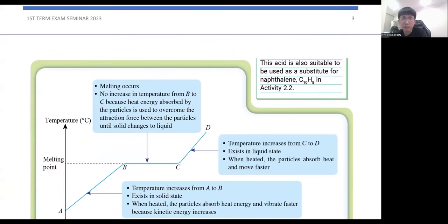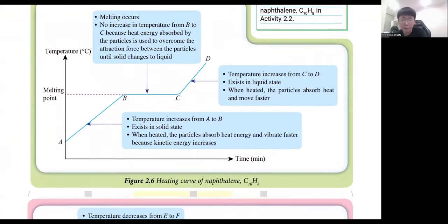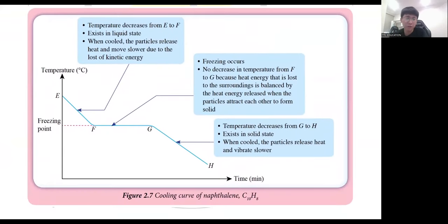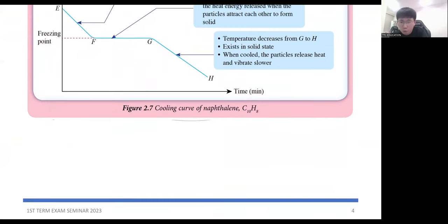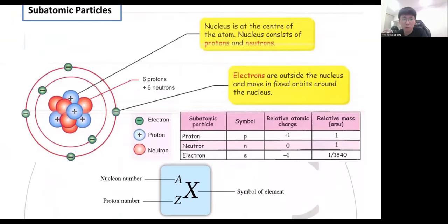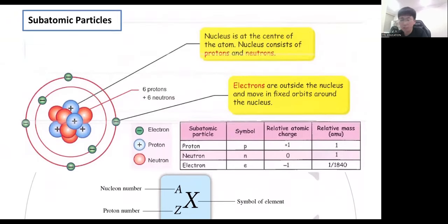And then eventually, guys, in the next page, we have a lot of details here. So I'm not going to go through it in very much detail because the point of this seminar is to do more essay questions. So I'm just going to glance through this, okay? Then 2.2, you're supposed to go for subatomic particles. So for subatomic particles, we have proton, neutron, electron. Okay, these are the three subatomic particles.